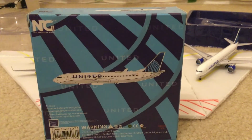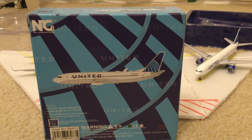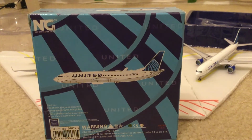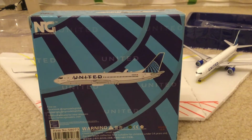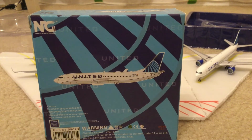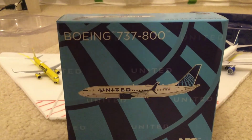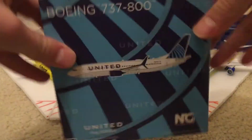I'm not gonna go into too much detail, even though this is my first NG model unboxing. See, there's a Boeing licensing. I'm not gonna look that close, but it should say that there's a United licensing, correct me if I may be wrong. On the back side, you do not see the engines and the wings, just so you can see what it looks like without that. On the front, we do have the wings, and we do have everything else. So let's get into the unboxing.